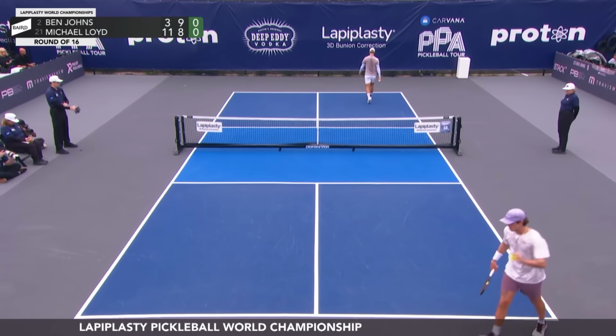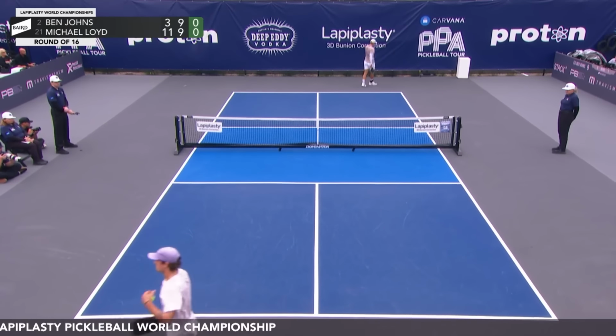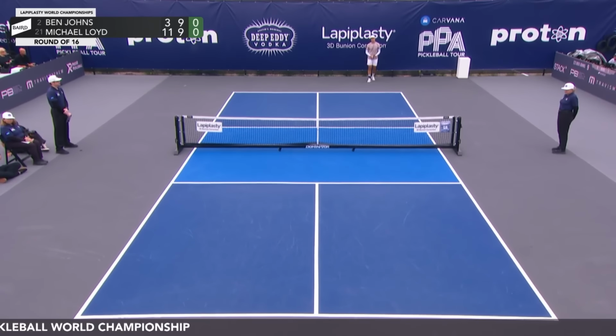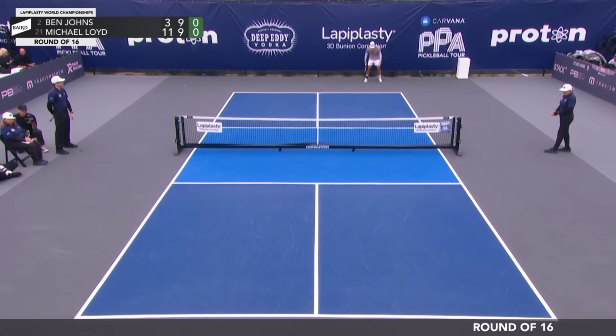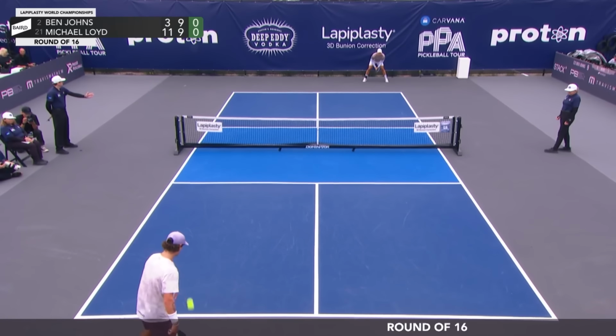Let's go! Go, Michael! Just wide from Johns, 9-9. That timeout proving to be fruitful for Loyd. 2 in a row. 9-9. Wow. This is exciting. The 21 seed versus the 2 seed. 9-9.